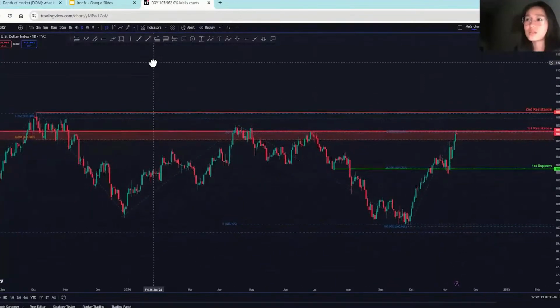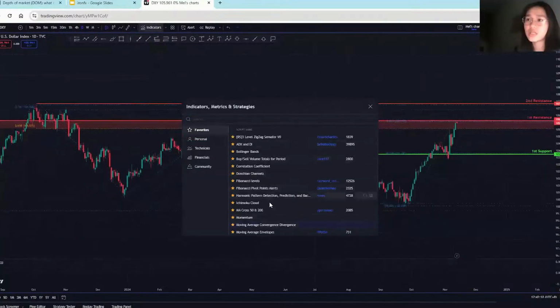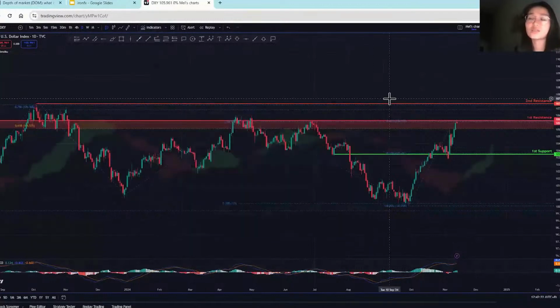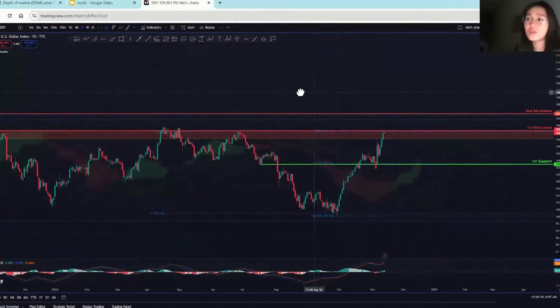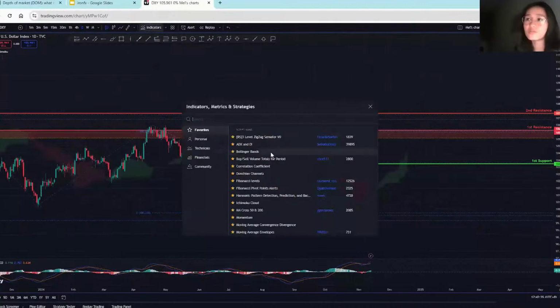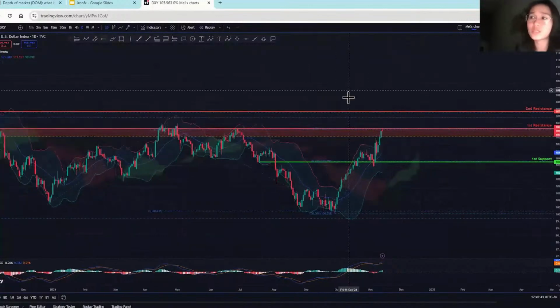Okay. Now let's take a look at some indicators to see what they're telling us. I like to use Ichimoku and MACD because at one glance you can tell exactly what the signals are. So with MACD, it's giving us a bullish signal. Ichimoku is also giving us a bullish signal. Let's look at Bollinger Bands. Okay, it's also pushing above the upper band of the Bollinger Band, so that's also giving us a bullish signal.